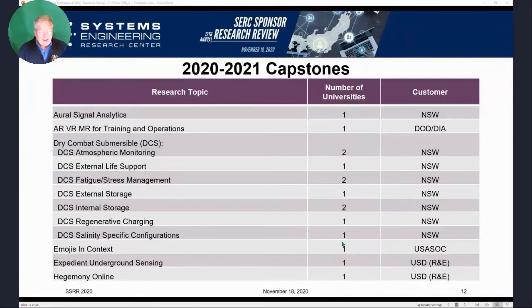We've got 10 teams working 7 different topics on that for that particular customer, having to do with keeping the atmosphere under control, providing life support to divers outside, managing the duty cycle of the crews operating the vehicles, storage, harvesting power from the water currents going by, and also managing the ballast in the submarine in different salinity conditions between fresh and salt water. Got a lot of work with the Army underway.